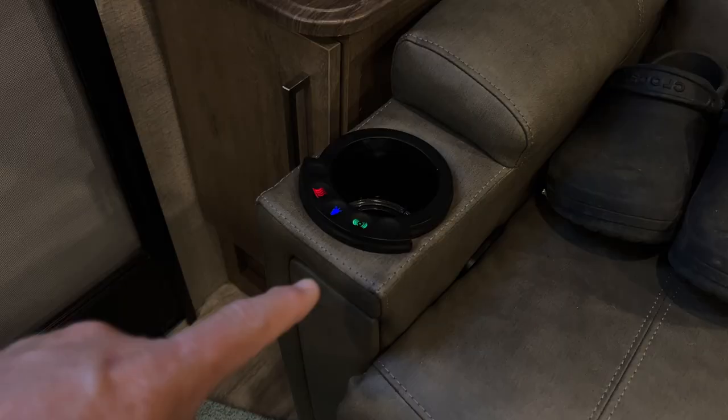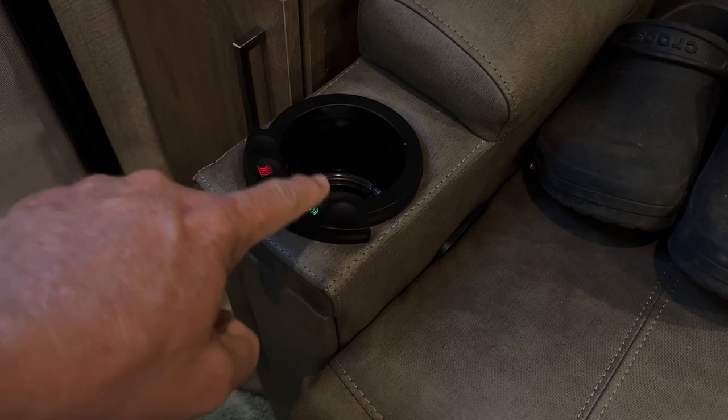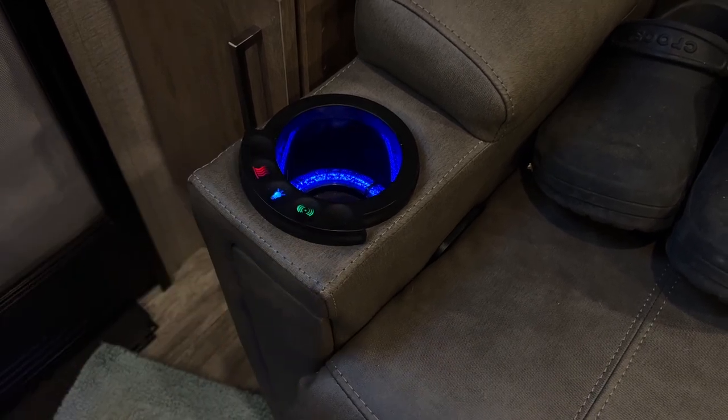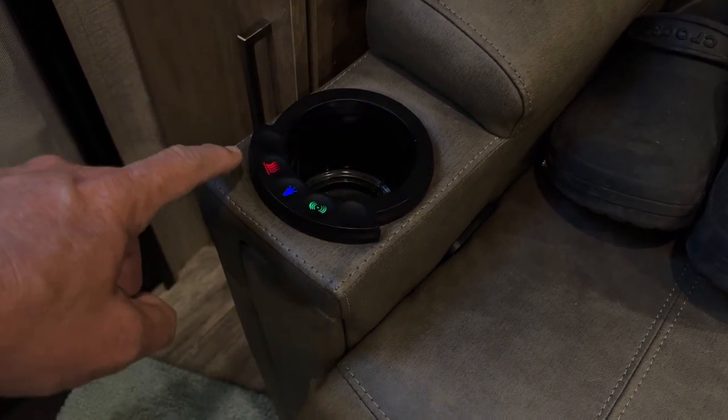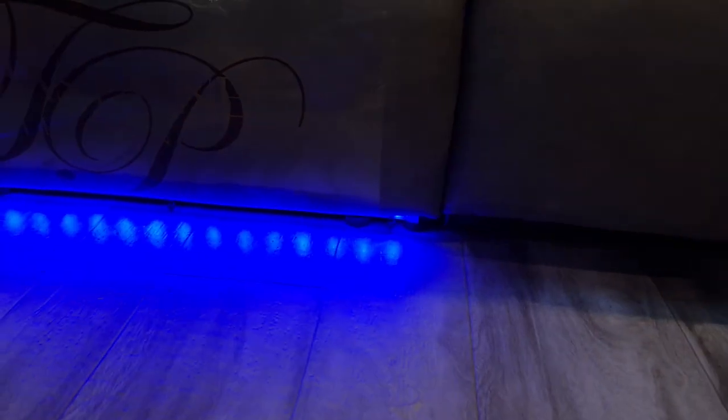Yeah. So that's first dislike. Second dislike: the couch controls. There are these touch controls on the sofa that will turn on vibrate, the heat, and there's a blue light under them. Disco. So you can turn your trailer into a discotheque.